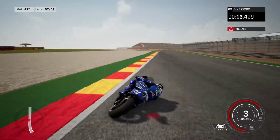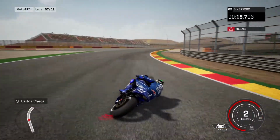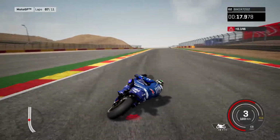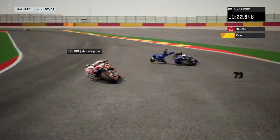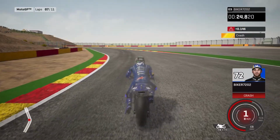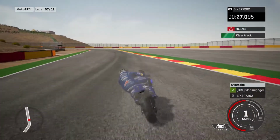So Jagger's probably going to be trying to have a look, go past. We're using all the curb we can through Carlos Checker corner, on the throttle straight away. Jagger's right behind us there. We've hit the brake, a bit of contact, and we've got a couple of miles an hour extra, and we've lost the front into the corner. One of those weird sort of accidents.